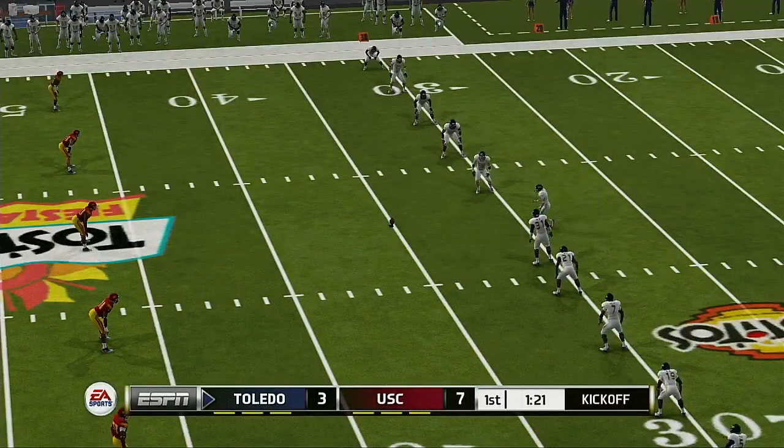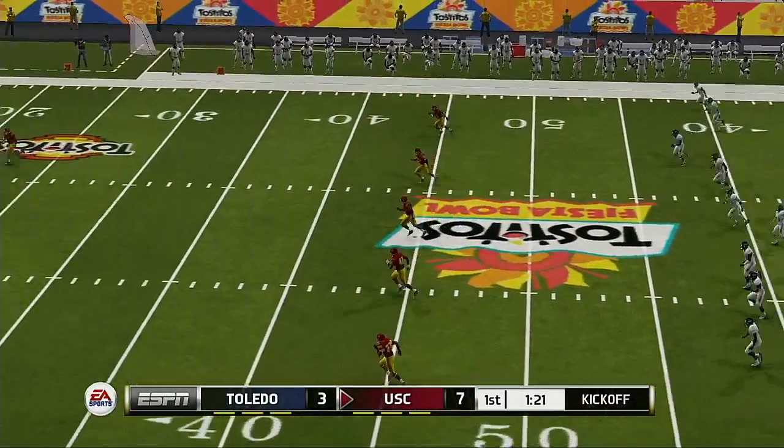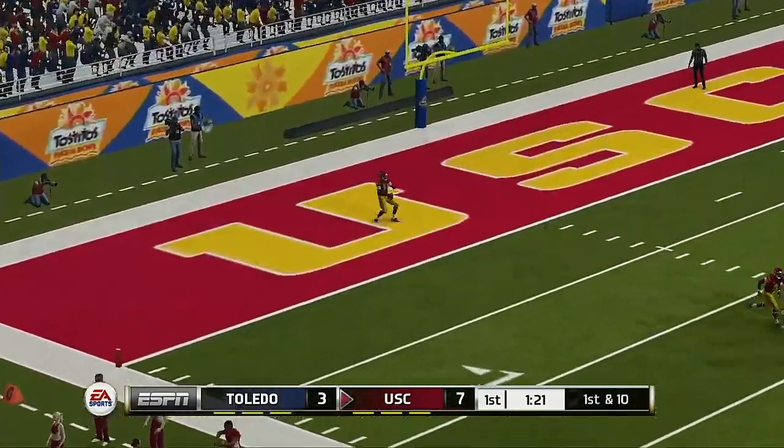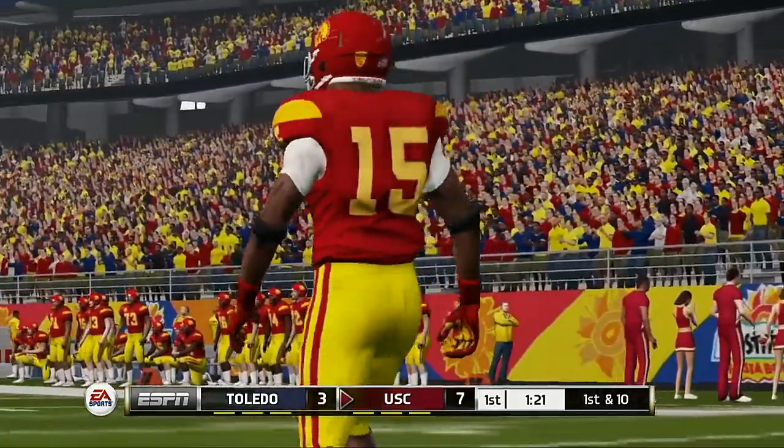Everyone's all lined up and ready for the kickoff. And he got all of this one. Great kick. This one's going to be down in the end zone for a touchback.